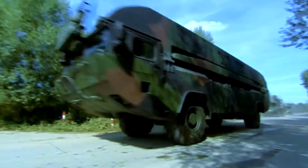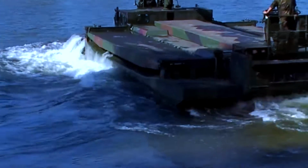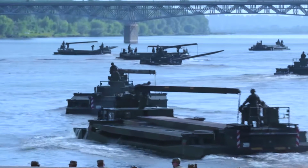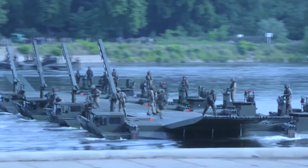On roads, the M3 travels on 4 wheels. On water, the wheels are retracted and the amphibian deploys 2 large aluminum pontoons and transforms into a raft-type ferry. Pontoons can be deployed on the move. On water, this engineering vehicle is propelled by 2 water jets.